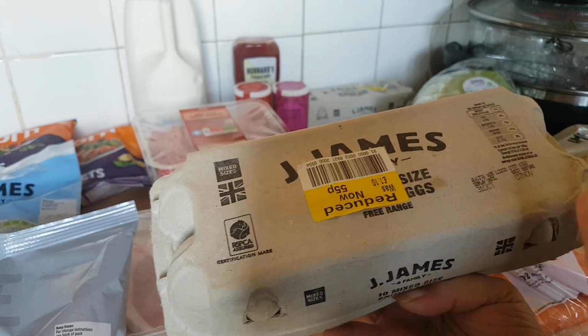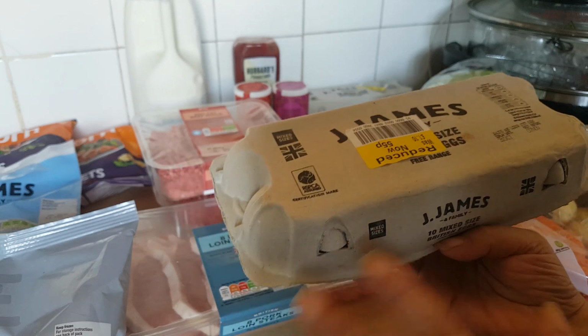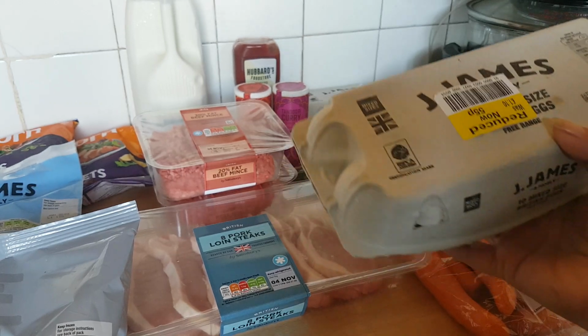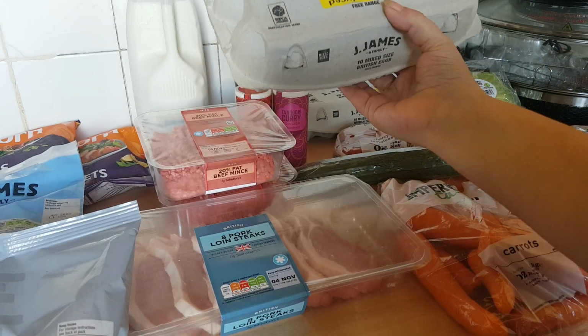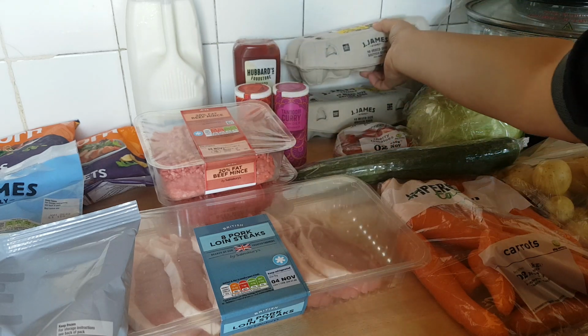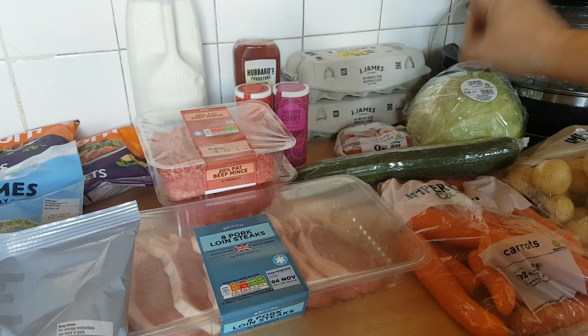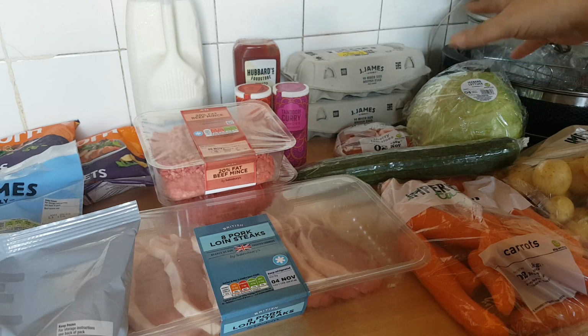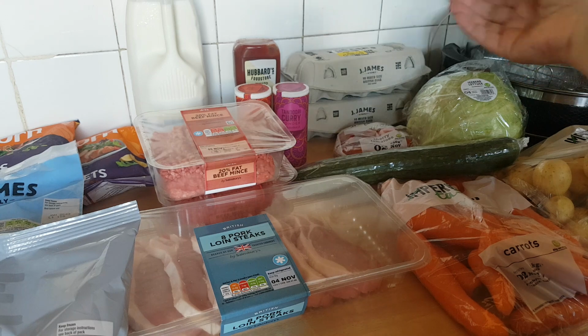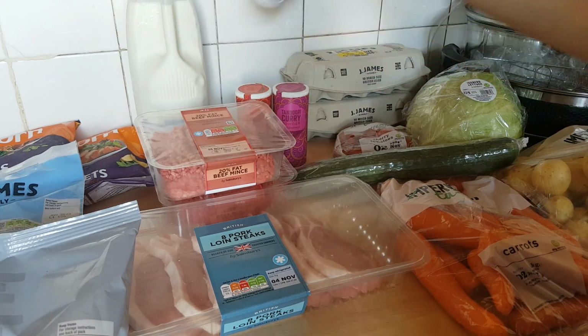They're free range, but as you know, I don't believe in the difference between free range and all that. But I'm not going to go into that because that's an argument. But 55p for 10 eggs was a good price. So we picked up 2. Because I'm hoping to do some cakes for my 2, Connor and Yuki. For them to eat.